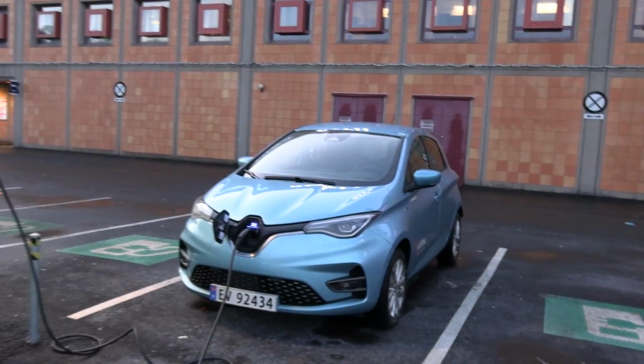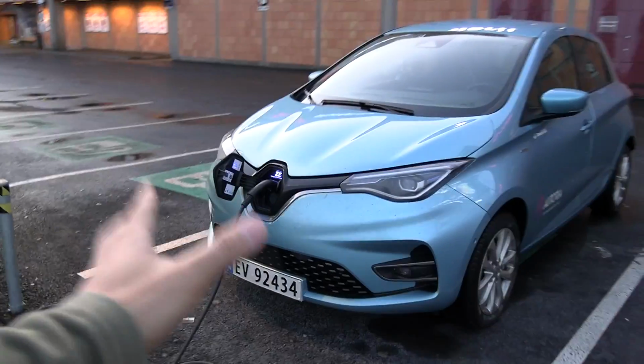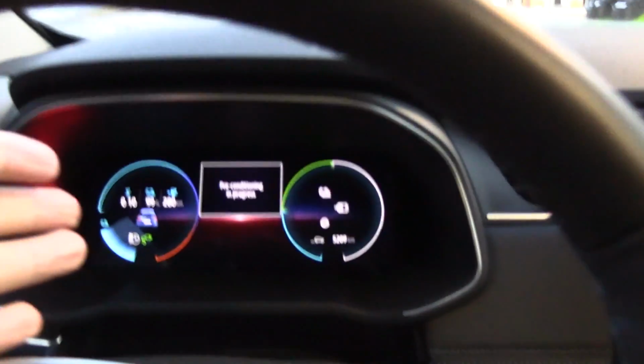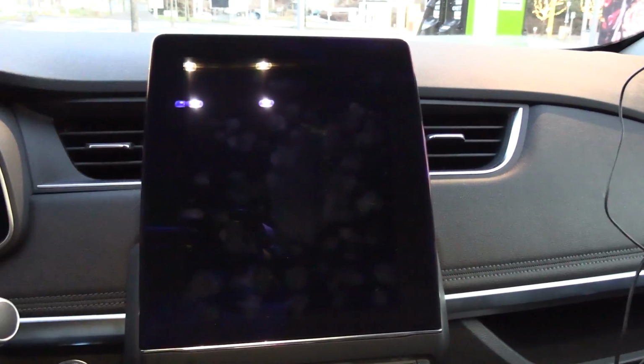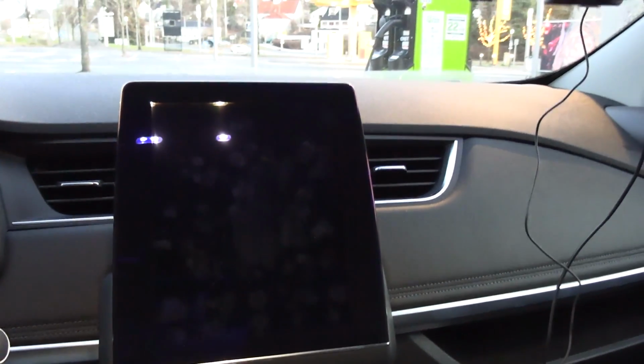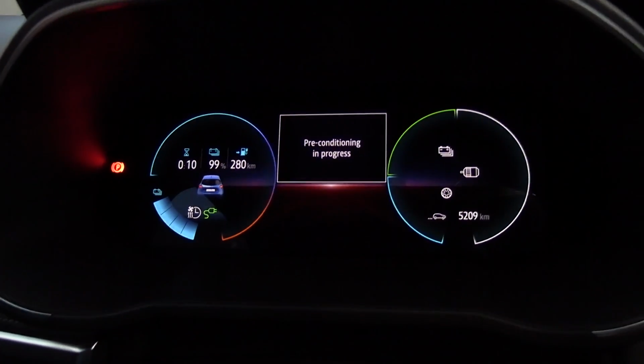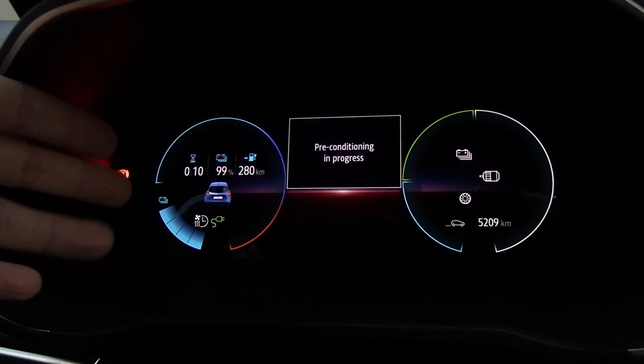For those who've never seen it before, it looks more or less like the old one, except that it has a slightly different grille, and in the front you have a little different interior. The biggest difference is that we now have a nice instrument cluster, fully digital, plus a screen. Okay, I'll fire it up soon. So we have a live stream going on. It says preconditioning in progress. And you see that we are charged to 99% now. Oh, that went fast.